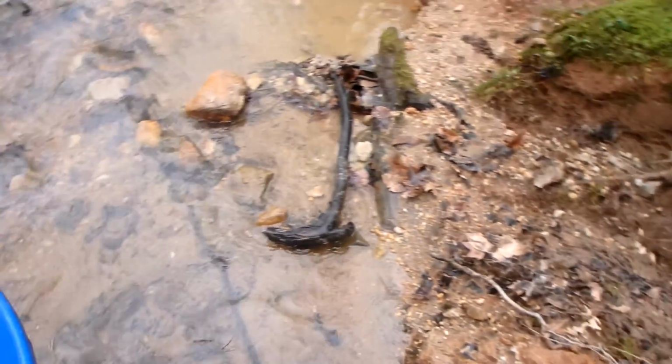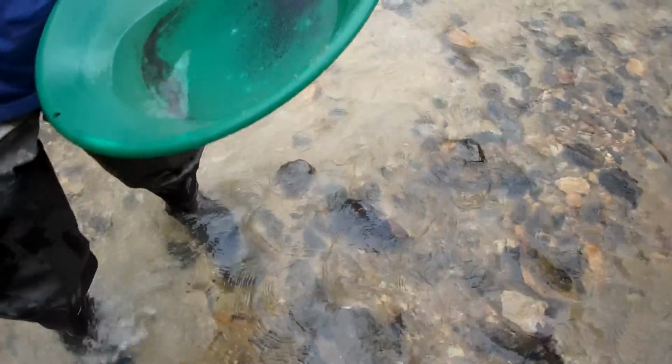Okay guys, so we are going to leave. Here's Peter's last pan. It's just micro. That you cannot pick with the fingers. So what Peter was making noise about was that.